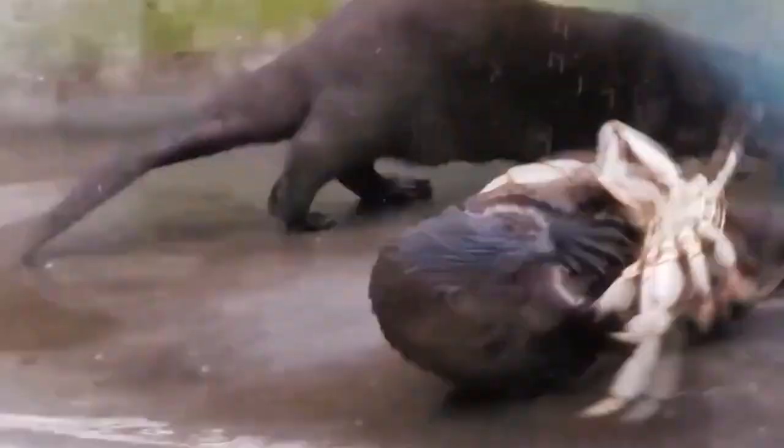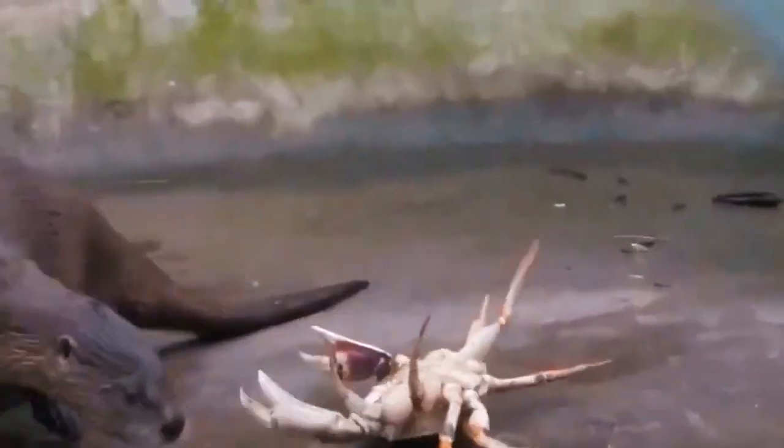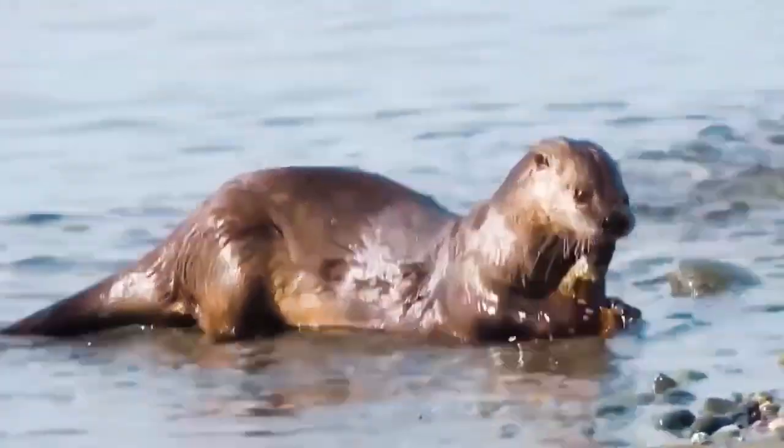This crab goes for a walk and is greeted by some hungry otters that give it its last rites. The crabs are killed and eaten as soon as they are within reach of the otters. What happens when there are fewer people around?